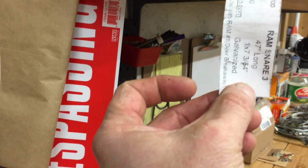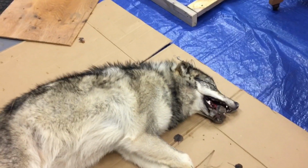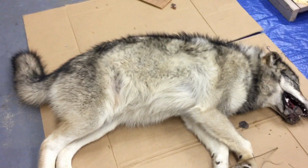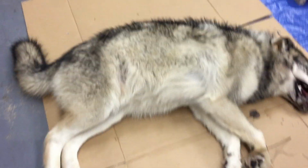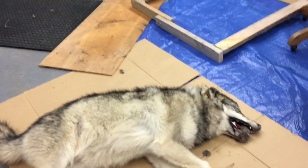Let's see here. 5/64. So 5/64, small coyote snare and a power ram, and it put it down. It's not the first time I've done it either. Looks like a female. There's tracks there leaving the farm.